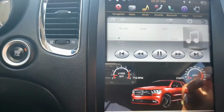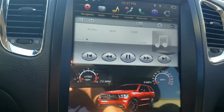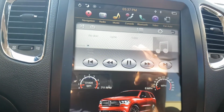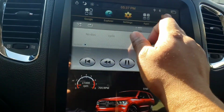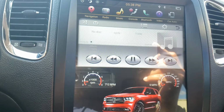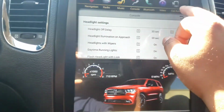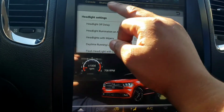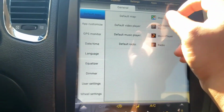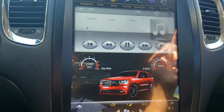But the way you get to your actual factory car settings is you'll go to console up here. It'll be up here at the top, and you'll hit on settings, and everything will be in here. To get a big screen, where is it at? You'll hit settings twice. Well, no, not settings. What am I doing? Hit console again.